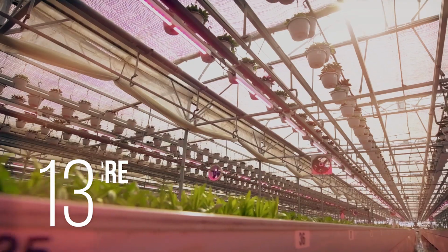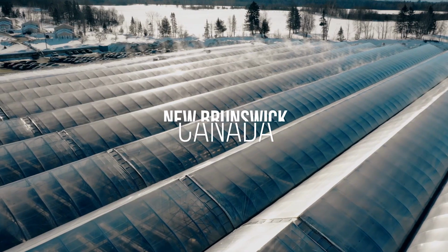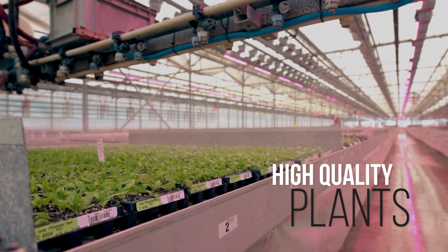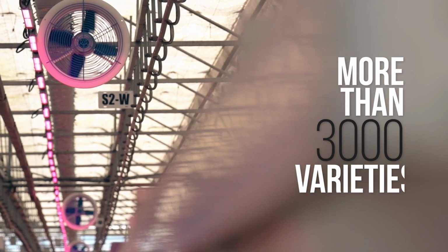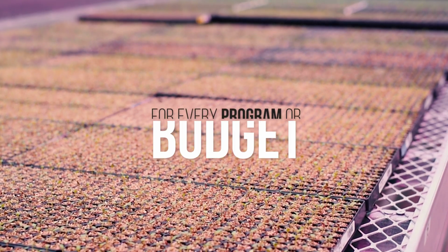Our 13-acre state-of-the-art complex is located in the beautiful St. John River Valley of New Brunswick, Canada. Jolly Farmer grows high-quality young plants, serving growers across North America. With more than 3,000 varieties offered in multiple tray sizes, you'll have options for every program or budget.